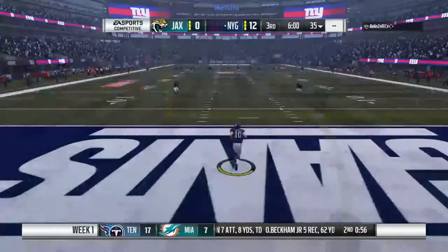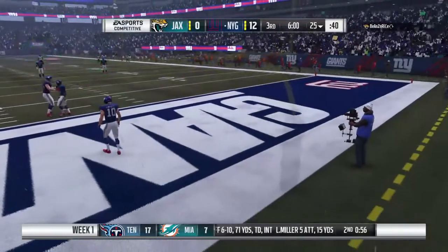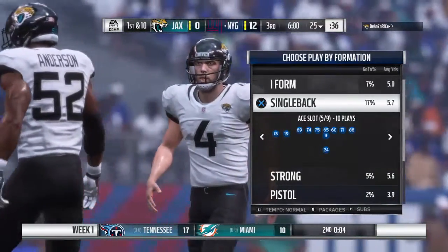Take it away, Coach. We'll see if Week 1 fatigue becomes any kind of a factor as we are back underway in the second half. And now out come the Giants. They built a good first half lead. Now they have a chance to add on to it.